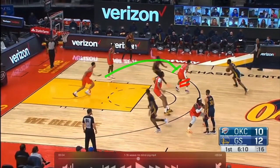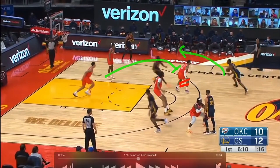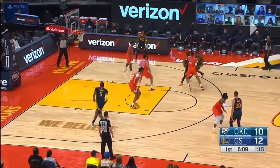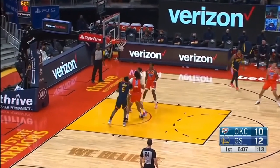I don't know if this defender knows the screen is there. This is a pretty silent but deadly screen. Wiggins takes the screen, takes a moment to size up the situation, and pulls up for the nice jumper.